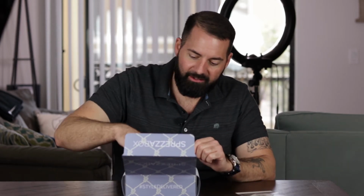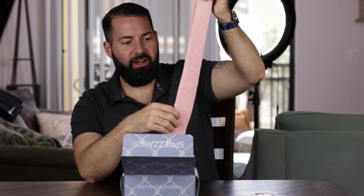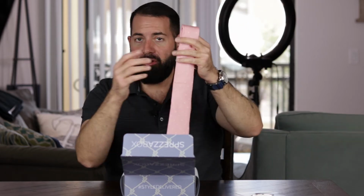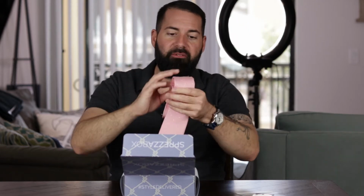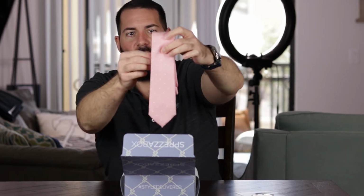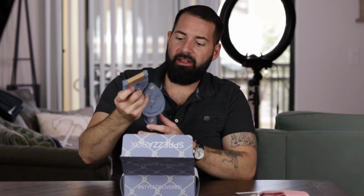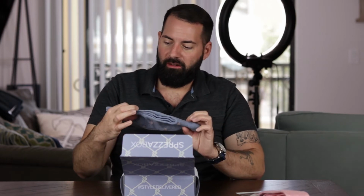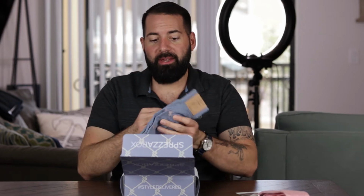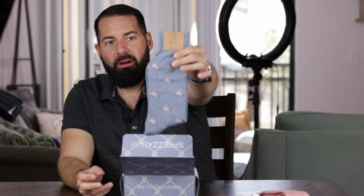All right, so first things, I like the colors. We have a pink tie with white polka dots. Real men wear pink. I'm a firm believer in that. This tie is actually kind of nice. Not sure if you guys can see the white dots, but it's pink with white polka dots. Next we have some blue socks with flamingos on them. Well, I live in Florida, so I could probably pull this off.